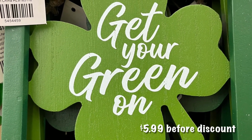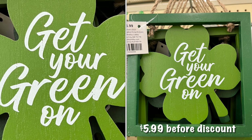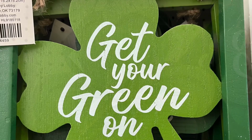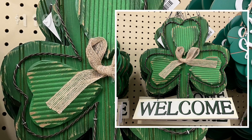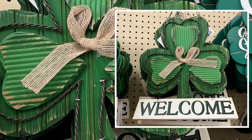Get your green on as we head on over to Hobby Lobby. Please keep in mind that the prices listed for Hobby Lobby are before the discount, which is now at 40%. I don't know if you can tell from the picture, but I love this welcome sign because it has a lot of texture.